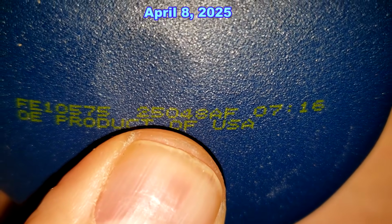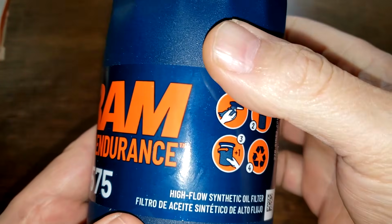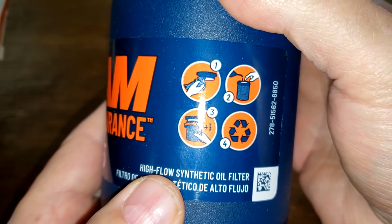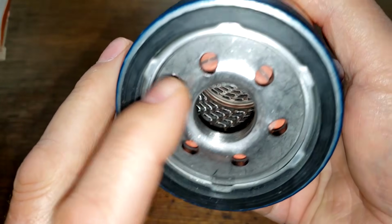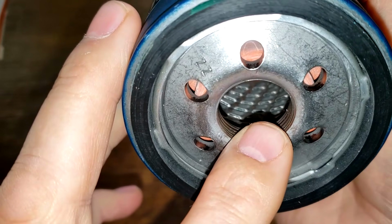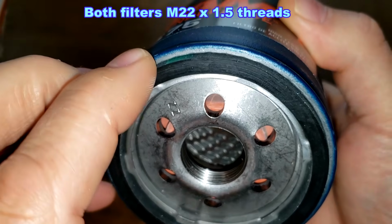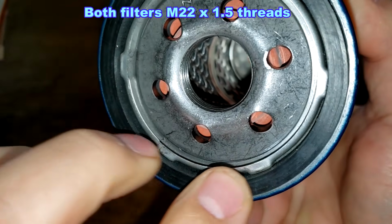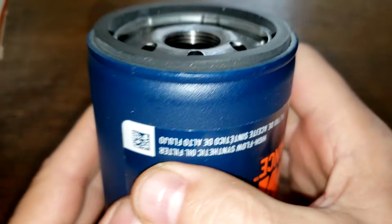Okay, so let's take a look at this filter. Okay, date code 25048AF. Product of USA. And this is a sticker on here. High flow synthetic oil filter. Some instructions. Okay, and this filter has 6 inlet holes, metal core with louvers, bypass valve at the dome end, 4 grooves there for threads, and this is their perfect seal no stick gasket, which sticks out pretty good. Yeah, it sticks out pretty far.